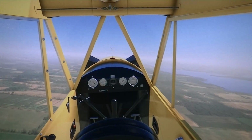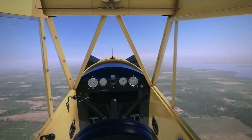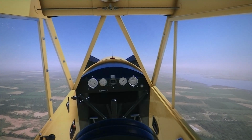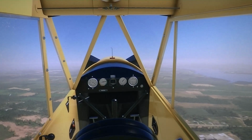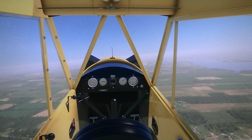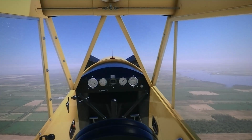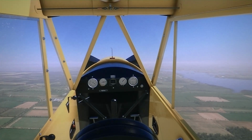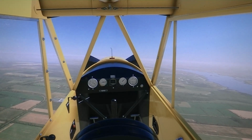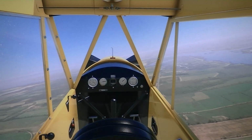The J3C-65 Cub is a single-engine, two-seat light aircraft produced by Piper Aircraft of the United States. The J3C-65 was certified in July of the year 1939. It is a variant of the J3 Cub that first flew in 1938. Over 20,000 Cubs have been built in total, including all variants across the world. This Cub is powered by a 4-cylinder, air-cooled Continental A65-8 engine that generates up to 65 horsepower and spins a fixed pitch 2-blade propeller.